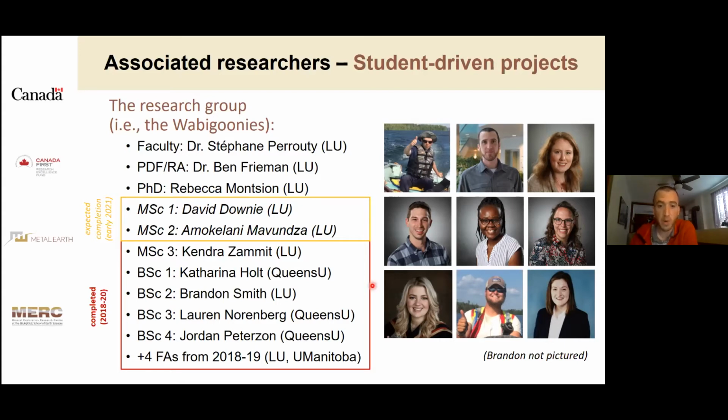Then we had a really big group through the years of undergraduate students who did a lot of great projects with us. So we had Lauren and Jordan here, who I'll show you a bit of their work. Lauren's working with Kinross as well now. And a bit of work from Kat Holt, who's now doing a master's degree at UBC Okanagan, and then a whole other series of them that did great work for us.